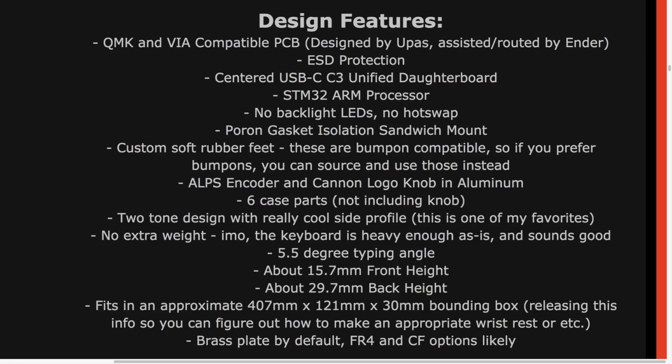Anyway, this board has a long list of features including an ARM MCU, isolation gasket mount, unified C3 daughter board, 5.5 degree typing angle, and a whole lot more. This board is set to sell for about $465 on group buy with at least 500 units. No other vendors listed quite yet, but with those stats, good luck everyone on trying to get this.